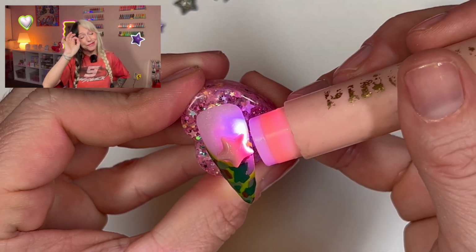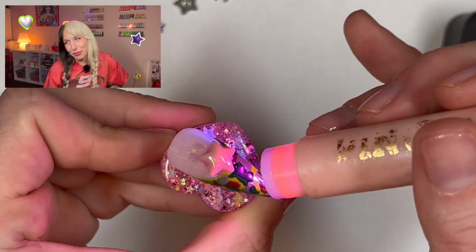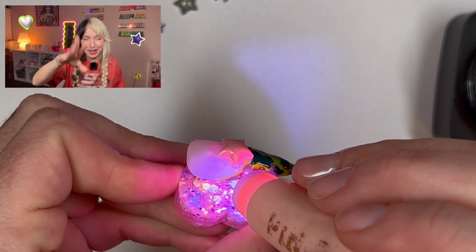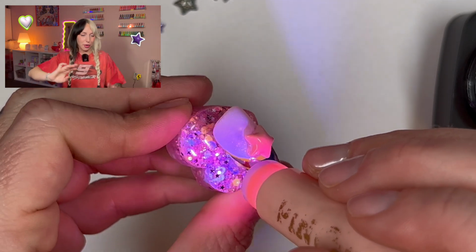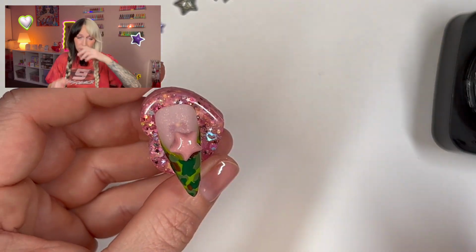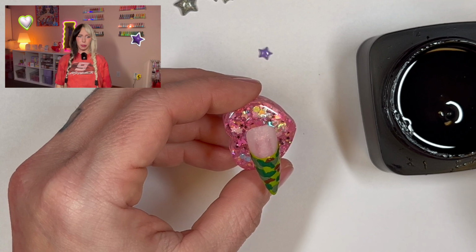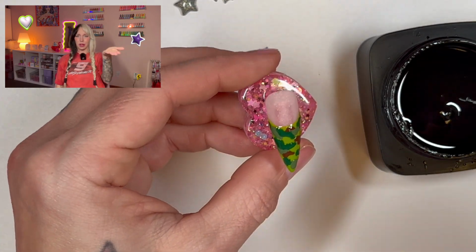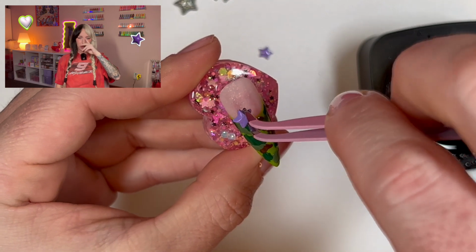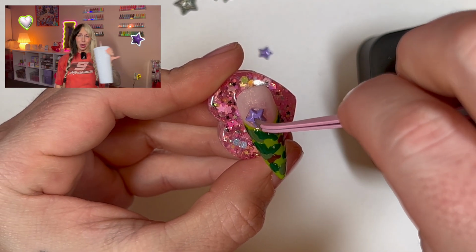So that was fun. But yeah, I kind of thought that might happen because it's very opaque. I don't think the light can penetrate it unless it's a thin layer. So all of these cured just fine. That was easy, especially the bigger star, that completely cured. And I only put it in there for 60 seconds on one side. I flipped the mold and did another 60 seconds. Totally cured all the way through. So that's nice. We love when that happens.